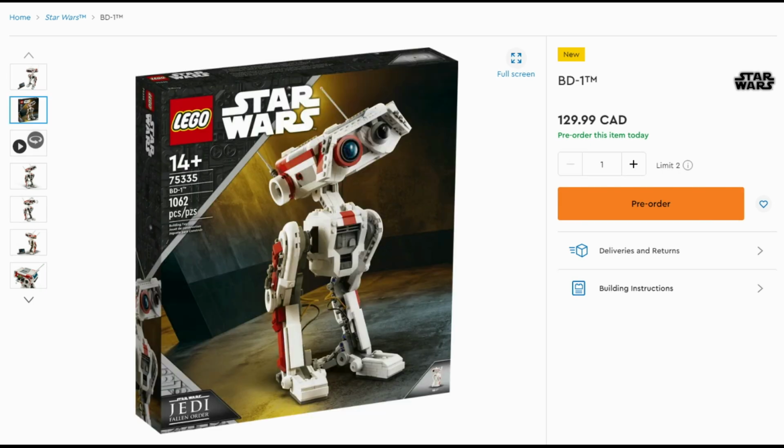It does look like it's a sticker. You're hoping maybe they would transition to printing, but it looks like that plate there is a sticker. The box looks really good as well. 1,062 pieces, $129.99. I think that's pretty par for the course for what we've seen for these buildable characters at that price point. So not too disappointed with this price as I would be for other ones.